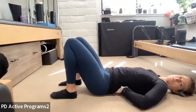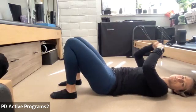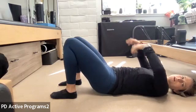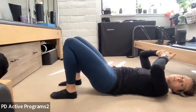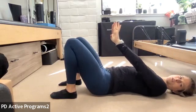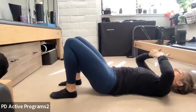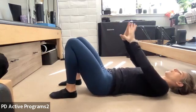I'm exaggerating for video purposes. Pull the pubic bone towards your nose. And I'm just showing with my arms as well. You can do this visualization for yourself. And then push your pubic bone away from you and create an arch. Draw the pubic bone towards you, draw your abs in, and then push away.